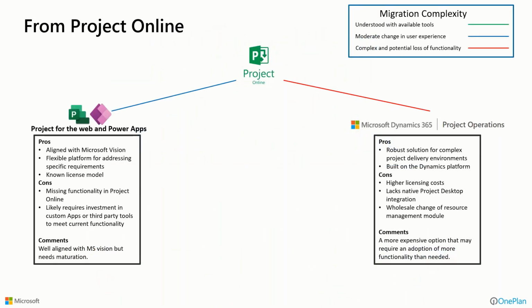So if we look at moving from Project Online, you could look at Project for the Web and Power Apps, and it has its pros. It's moving with the Microsoft vision, but it doesn't yet have full feature parity. And Project Operations is really built for a specific use case that may be different from traditional PPM needs, but it's definitely a viable solution for professional services organizations for sure.